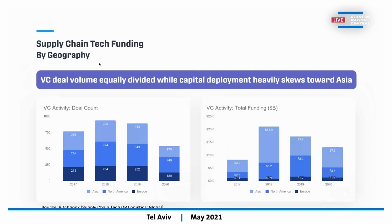If you compare it with Europe, for example, then you can see that Asia invested 6 times more in total into startups in 2020.